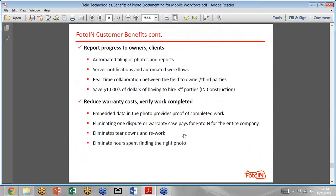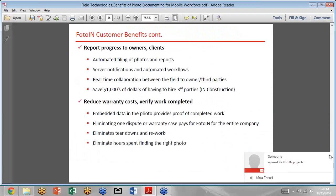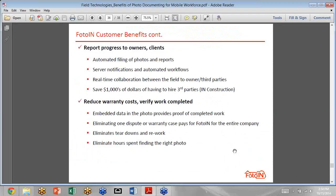I did mention a few times the warranty costs, and even just now verifying the work completed. You have this embedded data. Photos are all above 4 megapixels, and that's the lowest standard to be court admissible. Teardowns are eliminated with better communication and visuals, and everybody seeing what's actually going on, less rework, and then in terms of post hoc leveraging of that photo documentation, you literally eliminate hours of finding the right photo, because you can do a keyword search and you can slice and dice through your well-organized photo documentation library.